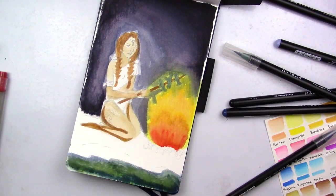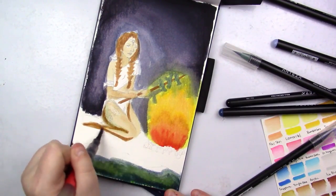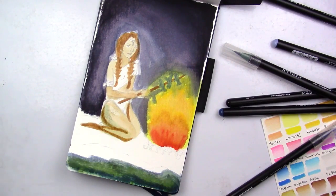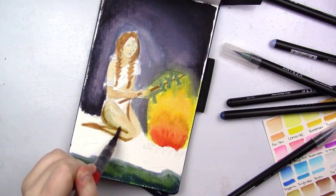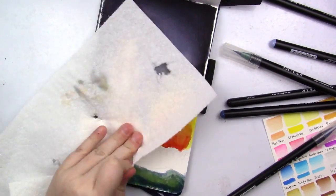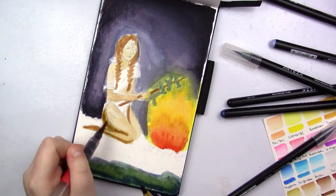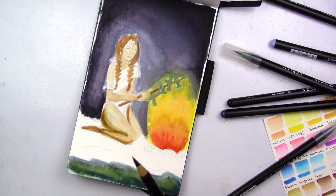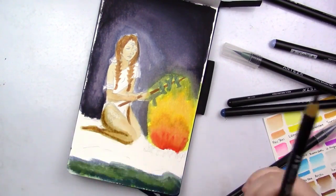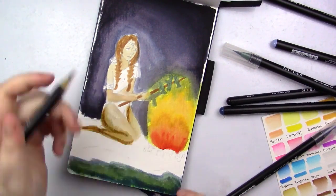Here is where it got really scary for me. Whenever I put down this skin color, it wasn't blending at all, and it got really scary, and I was like, oh no, I've ruined the piece! Which is like me every time I do a piece. I always think I ruin it. So I kind of freaked out a little bit, and you'll see me going back and forth with the marker trying to blend it out. And it actually turns out really good, so I am not that upset, but I was very worried for quite a bit of time going into this.